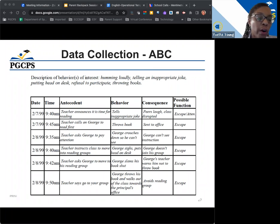So here we have a chart displaying some ABC, antecedent, behavior and consequence, data collection. And as you can see in our chart, it tells us the dates, times, what happened before the behavior that occurred, what happened immediately after the behavior, which is the consequence, and a possible function of that behavior.